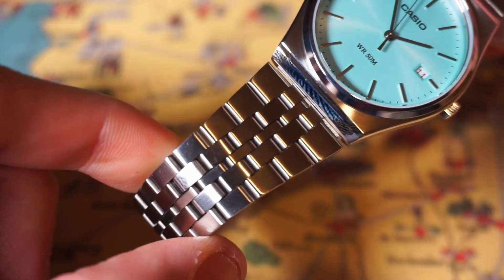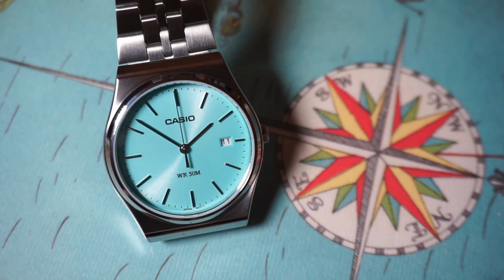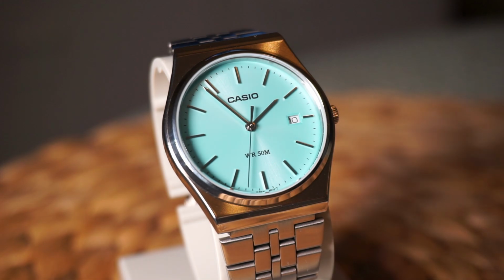I think that the design of this Casio has been well thought out. It features a great dial to watch ratio, which gives the watch a lot of wrist presence for a smaller watch. The taper to the bracelet looks super slick, and the choice of materials for the price is very fair.